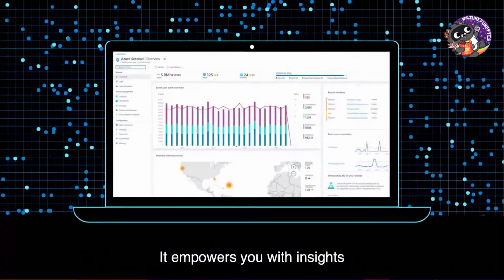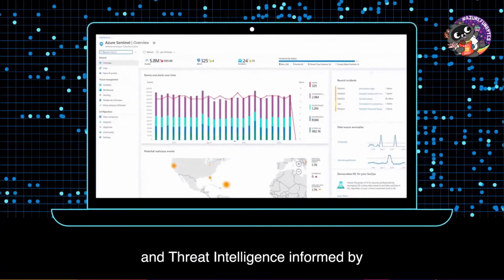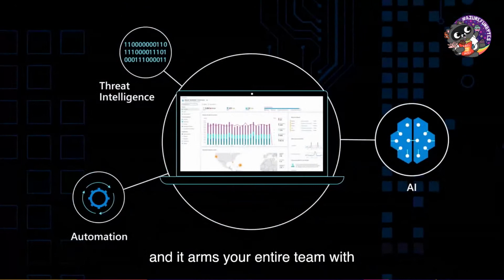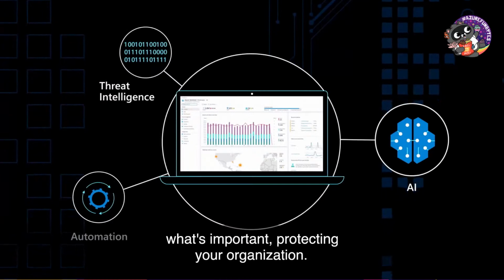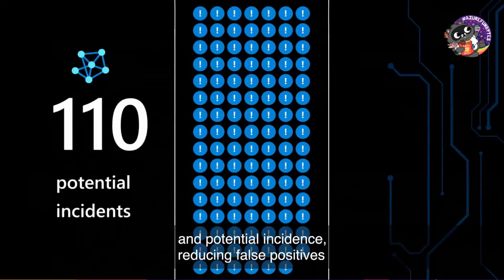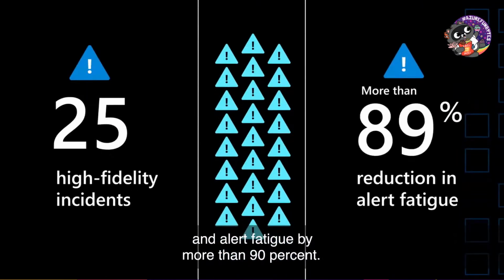It empowers you with insights from Microsoft's global security operations and threat intelligence, informed by analyzing trillions of signals every day. And it arms your entire team with intelligent, role-based tools so they can focus on what's important: protecting your organization. With built-in AI and machine learning, you can improve detection, hunting, response, and potential incidents, reducing false positives and alert fatigue by more than 90%.